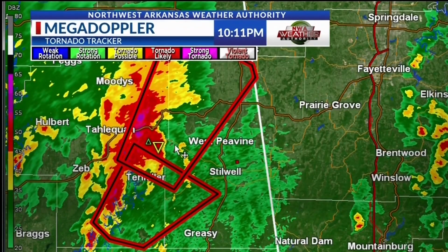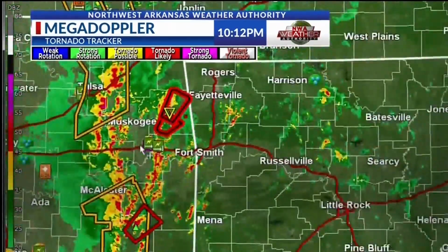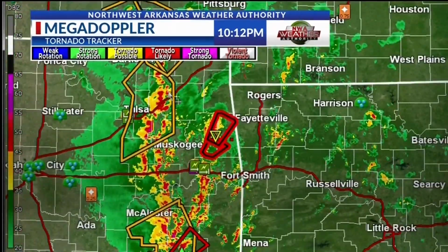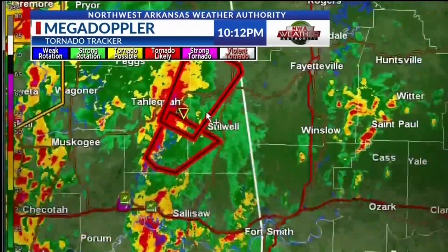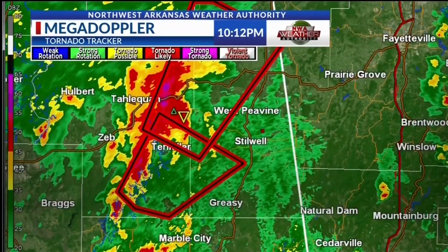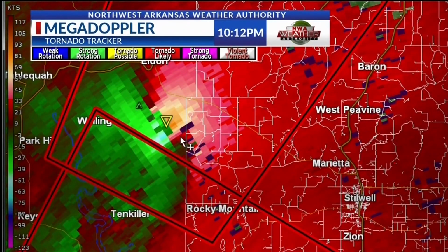And further south down in Coal County, which is closer to the Texas border as well. Yeah, and we've got additional storms that are moving in. In fact, look at the line. You can see more storms coming in, but this is the isolated supercell, the dreaded one that's ahead of the line that has such a strong circulation, and it's not stopping. It is not decreasing in intensity at all.